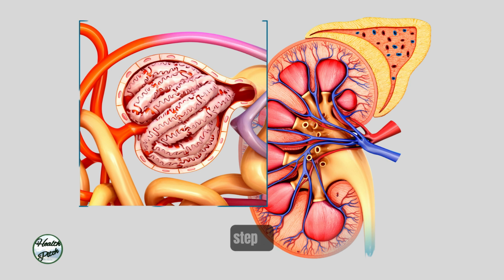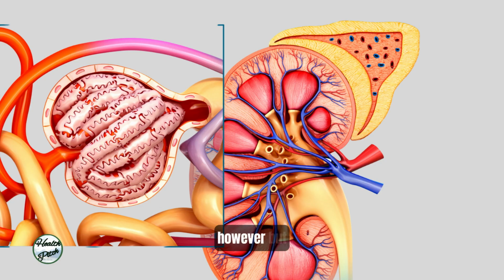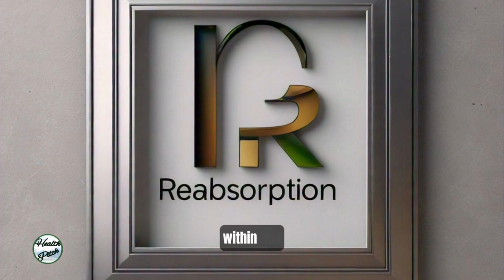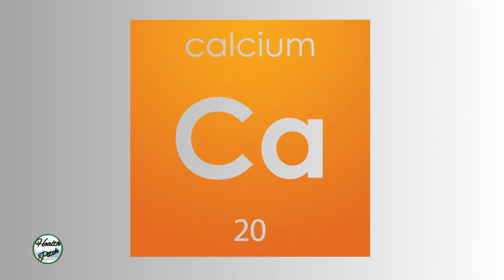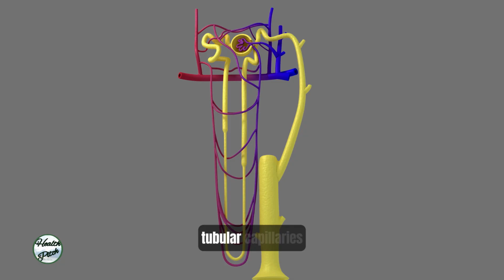The initial step is called filtration. Here, fluid is filtered into the lumen of the nephron. However, interestingly, the kidney is so awesome that, if there are substances in the filtrate which the body requires, the kidney implements a system called reabsorption. Within this process, these needed substances, such as sodium, glucose, calcium, to mention but a few, get reabsorbed from the lumen back into the blood, specifically via the peritubular capillaries.